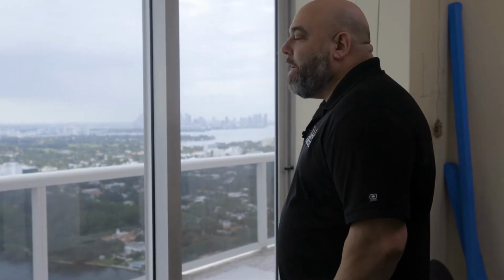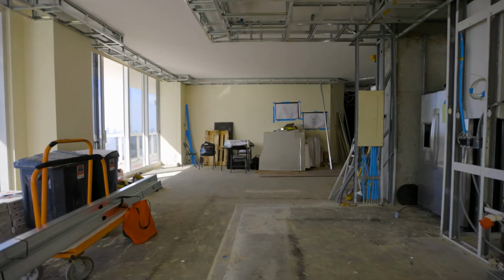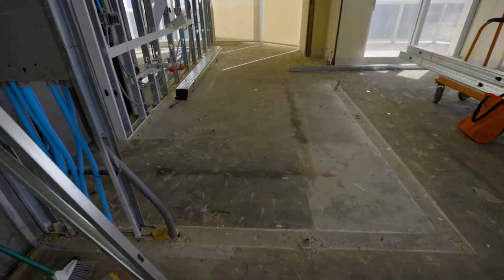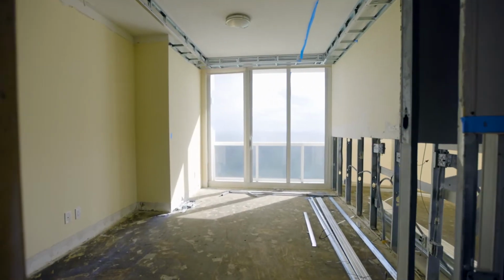It's a penthouse unit, and we're going to do some really special things here. It's going to be fantastic. Some things we've never done before in this unit. We're taking some chances with the finishes, and I'm excited to see how it's going to come out. And we think it's going to look beautiful.